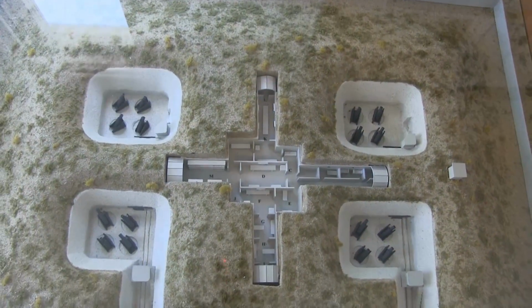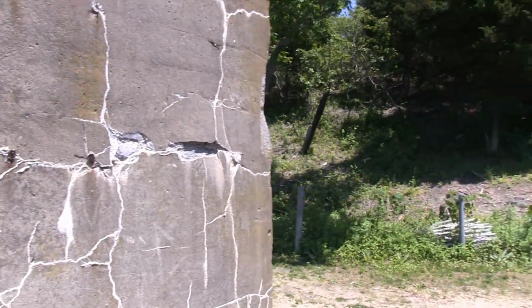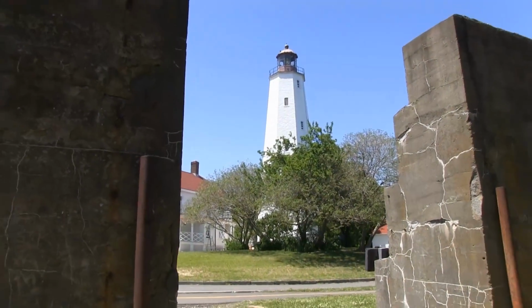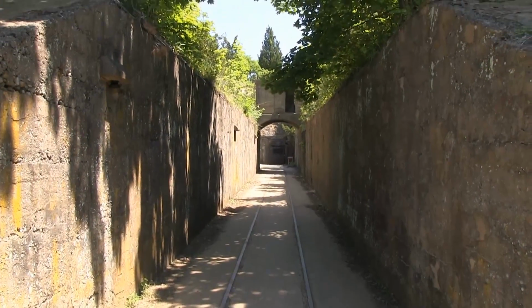This is a replica of the mortar battery, which we saw from the top of the lighthouse. So we're going to walk over and take a look. You see how close it is to the lighthouse? There are so many things that you can look at, so many old structures all over Sandy Hook just waiting for you to explore. Let's just look around a little bit.